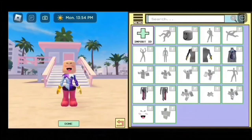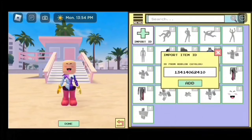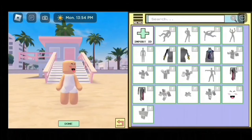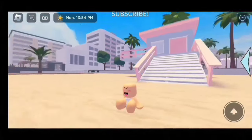If you want, you could leave cheeks, head, or whatever head you have on, but I'm going to remove the head. Now we have to add the outfit that goes with this body. The code is 134140624410. There we go. If you want to become even smaller, you could just change into a baby.